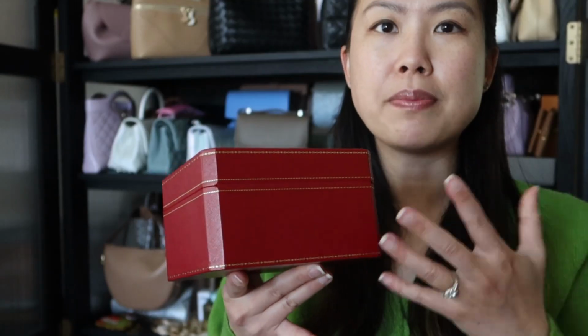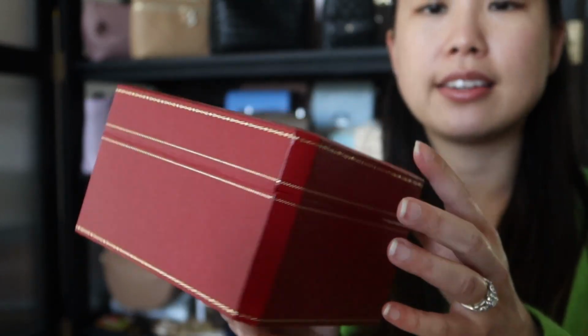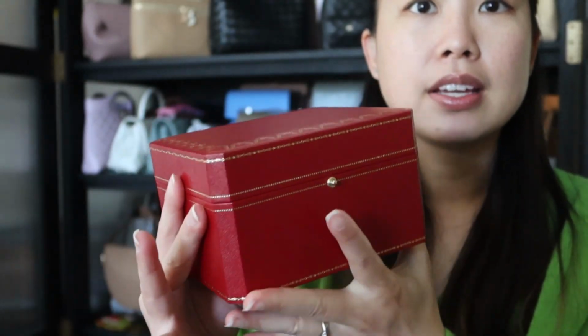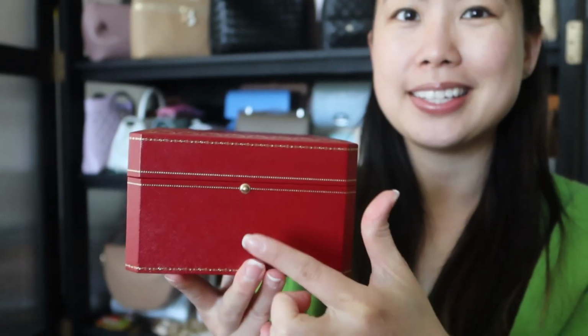I just want to take a moment to look at the box. It feels so well made, but it's also ornate. You can see all the gold detailing everywhere around the box. But I also love these corners that have been designed this way. And here's the bottom. So here is the button.